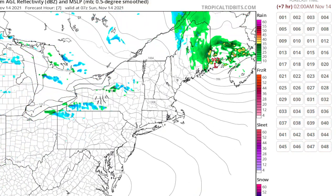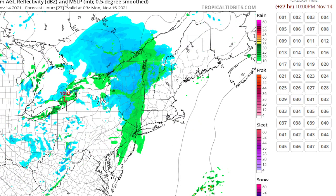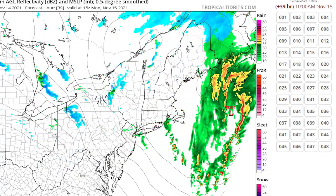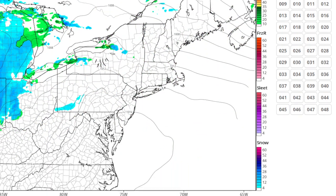So here we are. It'll be dry tonight into tomorrow, but then we have a chance of rain tomorrow night, probably after 9 o'clock or so. Just a chance of light rain with this clipper moving through, which will bring another reinforcing shot of cold air for Monday. And you can see those tight isobars, so we'll have breezy conditions, especially on Monday.